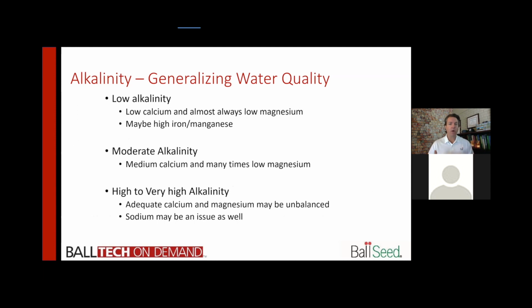But in general, low alkalinity waters, when most folks have those, they tend to have very little calcium and magnesium in their water. And so I often refer to them as pure waters. And that's going to direct our fertilizer choice to often a CalMag type fertilizer. And we'll take a look at a few of those in just a moment. Something we have to look at, and why we need a complete water analysis from time to time, is sometimes there's high iron or manganese in the water with that low alkalinity water quality. Not always, but it's something we look for.